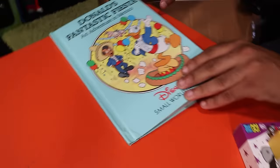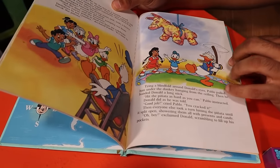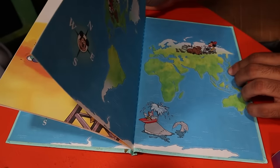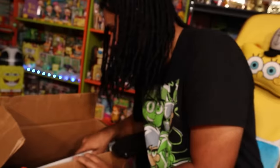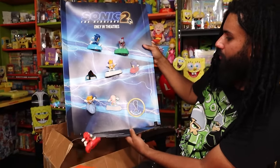Really cute. And then we also have the Donald's Fantastic Fiesta, where Donald actually goes to Mexico, which is pretty sweet. And with Dewey, apparently. Yeah, with Dewey, oh, Dewey and Louie. Okay. And then the last item here we have is a Sonic 2 movie display.